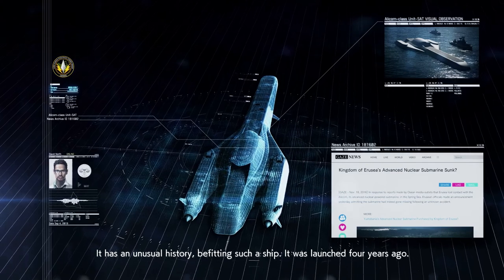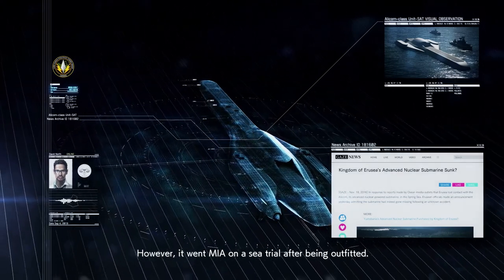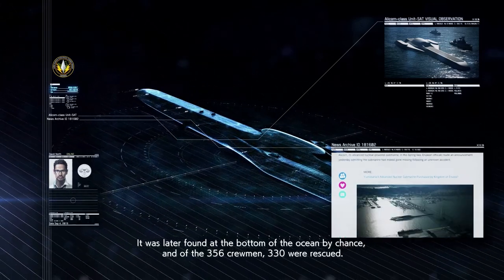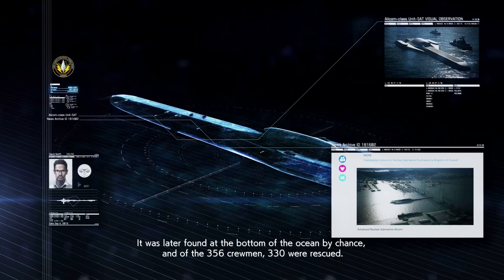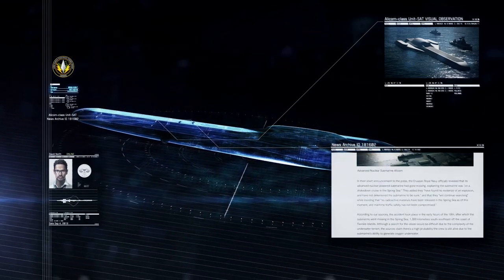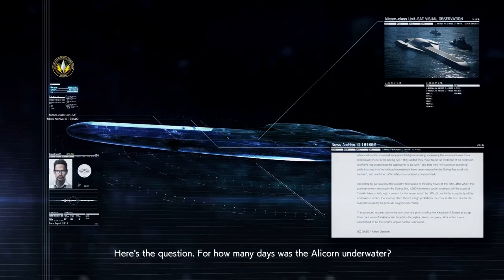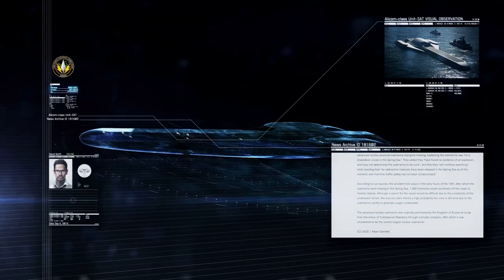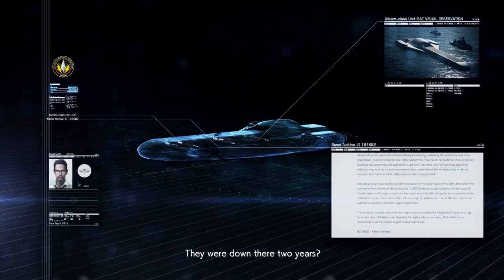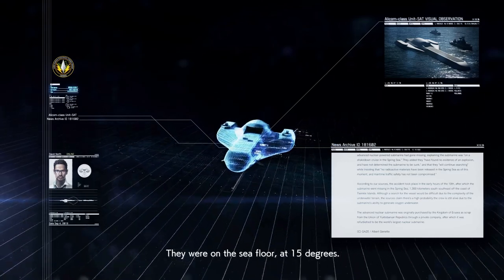It was launched 4 years ago. However, it went MIA on a sea trial after being outfitted. It was later found at the bottom of the ocean by chance. Of 356 crewmen, 330 were rescued. Here's the question. For how many days was the Alicorn underwater? It was 698 days. Whoa. They were down there 2 years? They were on the seafloor at 15 degrees.